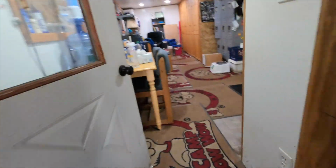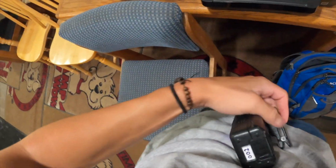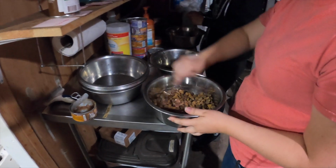So when we arrive at the sanctuary, one of the first things we're going to do is get our keys for the day that correspond to our level, and then we're going to get our radio and anything else we're going to need throughout the day. Then we're going to start making breakfast.